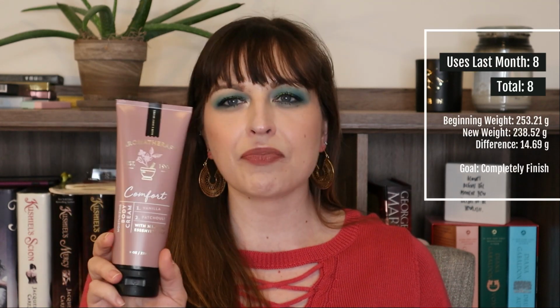Okay, so let's start with the letter A. For the letter A, we have my Bath & Body Works Aromatherapy Body Cream. It's Comfort, which has vanilla and patchouli. I adore this scent so much. The way that I use this product is I put it just on my arms before I go to bed at night. I'm prone to getting that really rough chicken skin on my upper arms, so I do try to put this on every single night. I don't always make it in. I only used it 8 times, but I only use a very little bit each time, so this is going to take me the majority of the year.